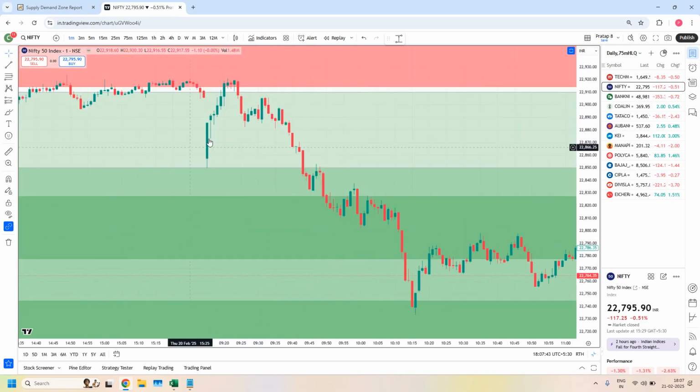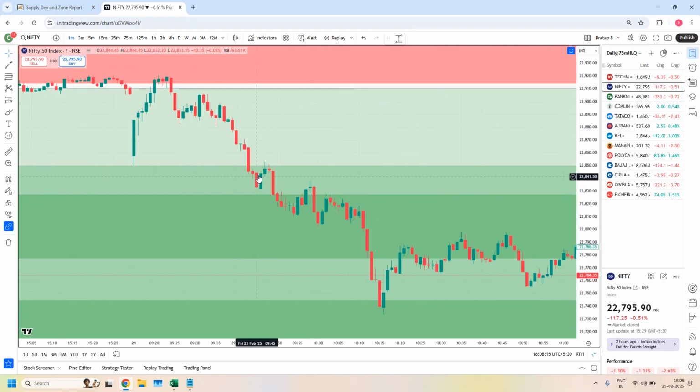See all these zones. See here we got the trade. Here a 1 minute zone is created: rally, base, drop and pushed. And the next supply zone you see here: drop, 2 base candles and a drop. Next again you see, drop, 2 base candles and a drop. Next you see, rally, 2 base candles and a drop. This is a medium size candle. Now it reached the 15 minutes target.